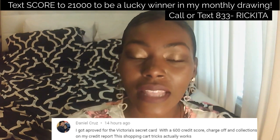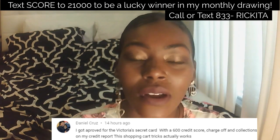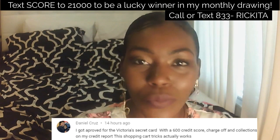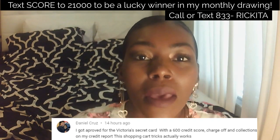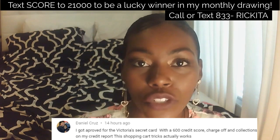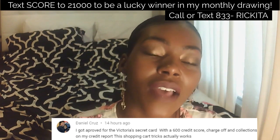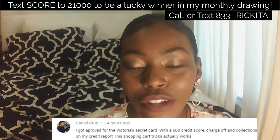So yeah, this client got the Victoria's Secret credit card. I have a lot of clients getting that Victoria's Secret credit card. It's an easy credit card that you guys can get. Another easy credit card that you guys can get is at Express. Now listen, Express is going to say you're approved for $25,000, $50,000, $75,000, or $100,000, but it's a glitch in the system. So if they say $25,000, you really got approved for $250. If they say $50,000, you really got approved for $500. If it says $75,000, that's $750. If they say $100,000, it's really a $1,000 credit card.